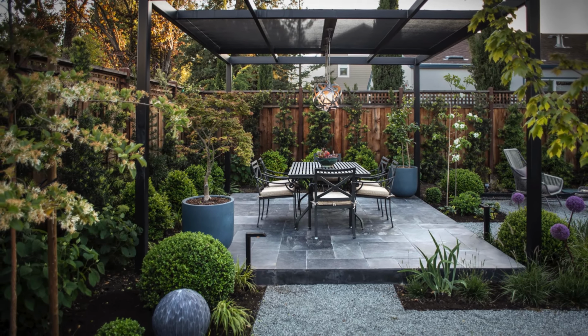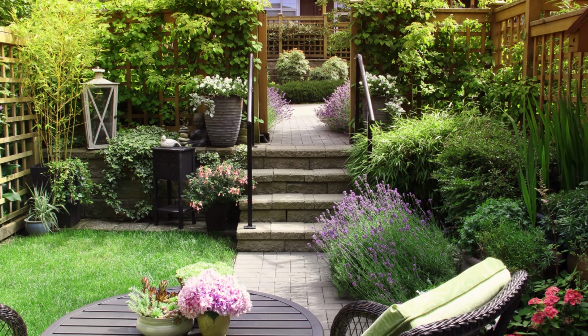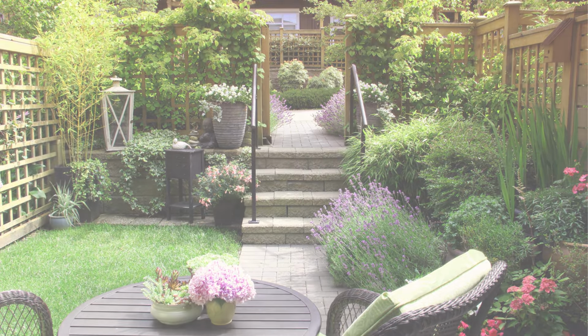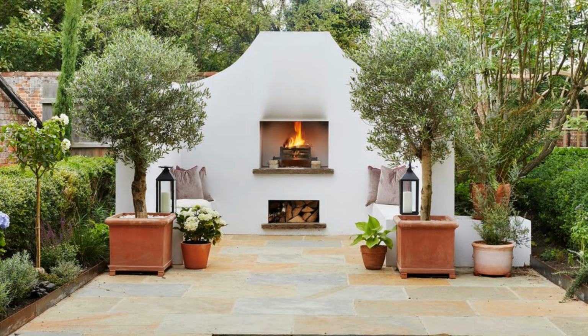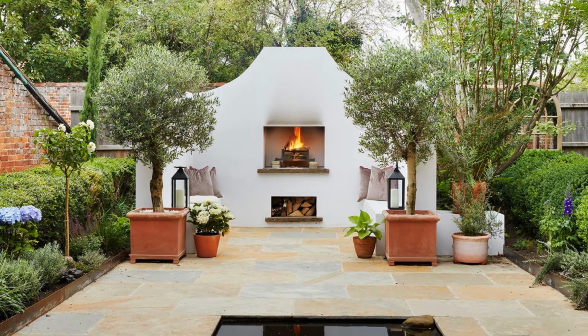Planning is everything. Use a garden planner app or sketch out your vision before diving into your project. Consider your layout, climate, and how much maintenance you're willing to do. That's the secret to a successful backyard garden landscape design.